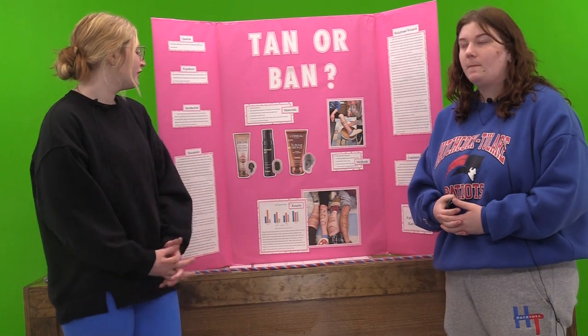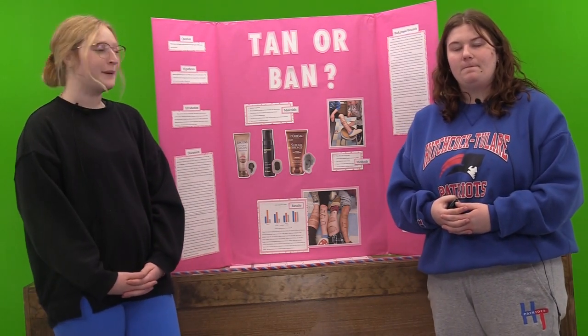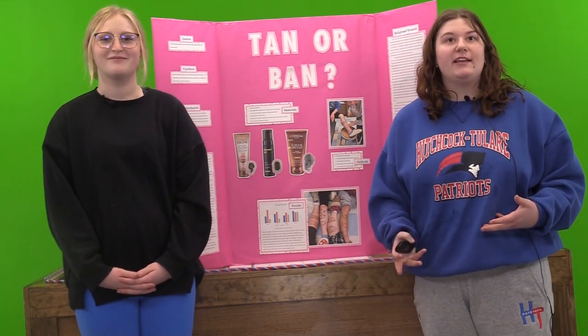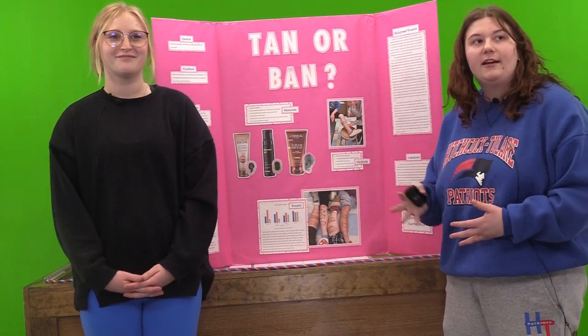We fortunately did not run into any difficult problems during our experiment, and it went as we had planned it. If we did our project again, we would add more skin types and skin tones to our project, and more tanners.